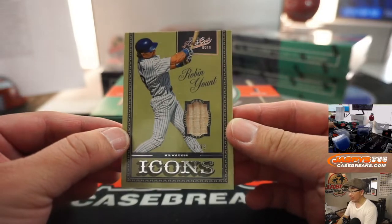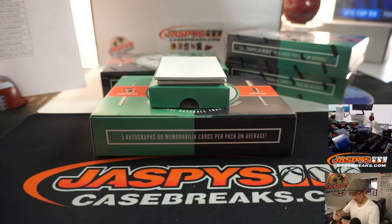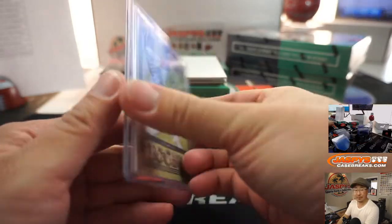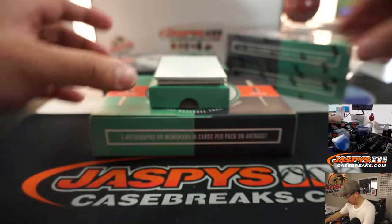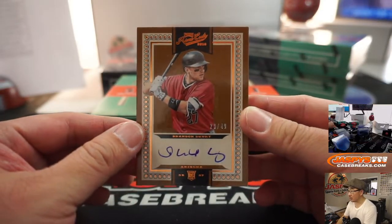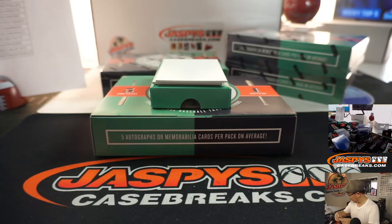Robin Yount, 13 out of 99. Icons, piece of his lumber. Phillip with that one. Game use material. We got Brandon Drury, 28 out of 49. Rookie auto for Nick Galvin and the Diamondbacks.